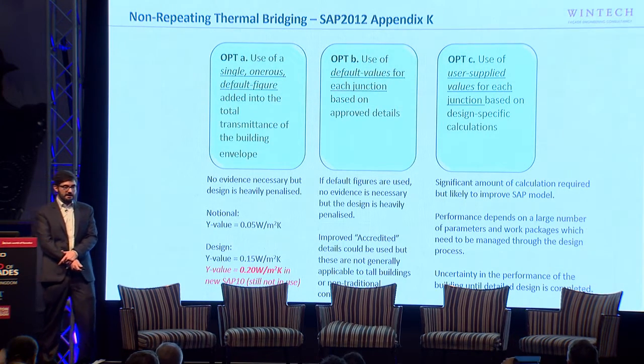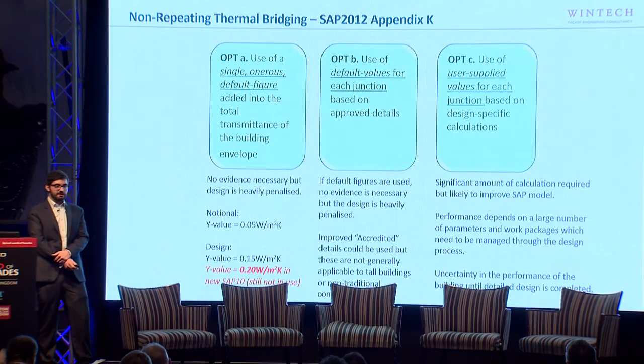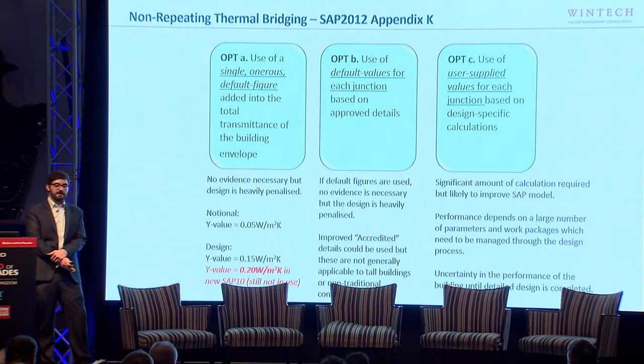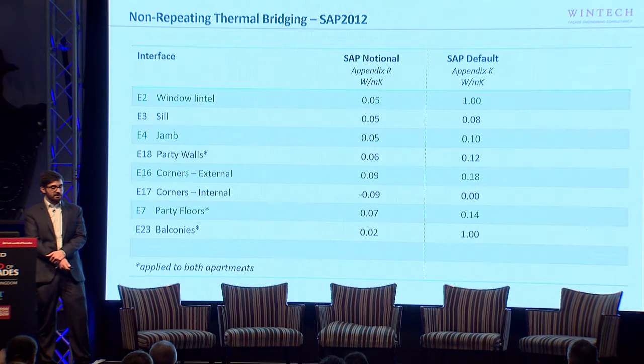And that is obviously the best solution from a building physics perspective, but it's also the most critical from a procurement perspective, because we need to make sure that the details designed at initial stages can actually meet the lower U values, psi values in this case, which we're after. These are the notional figures on the left versus the SAP defaults on the right, which one would apply to the junctions under different conditions.